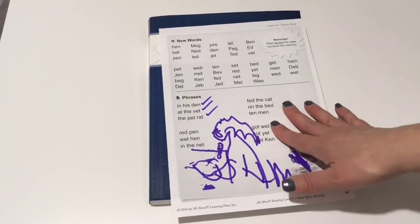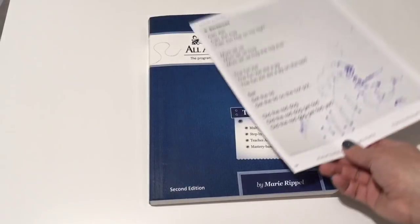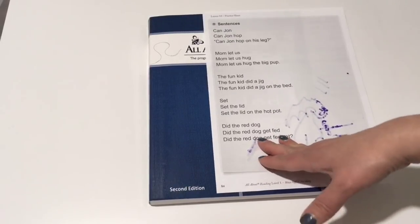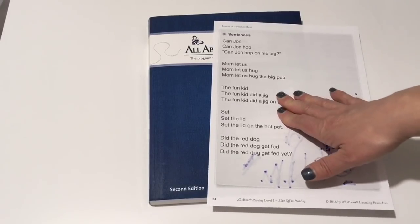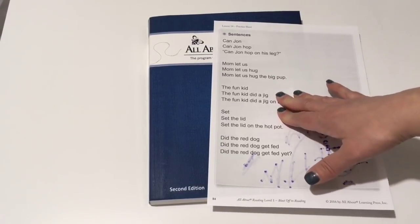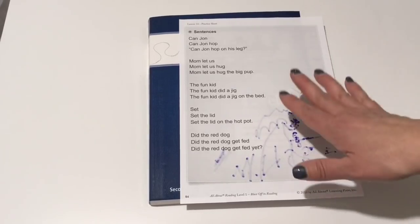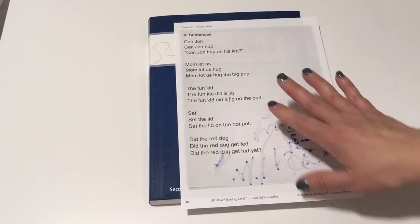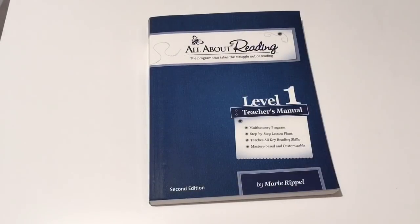And so it might take us a couple of weeks to get through an entire lesson, especially if there's this much reading and then there's an activity and then we're going over our word cards and practicing those, and then we're introducing new sounds and things. So it can take quite some time. For her specifically, I just go at her pace and it's been flowing really nicely. So nothing's going to change there with All About Reading.